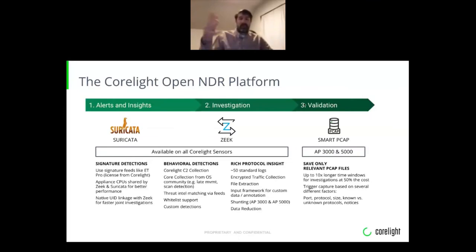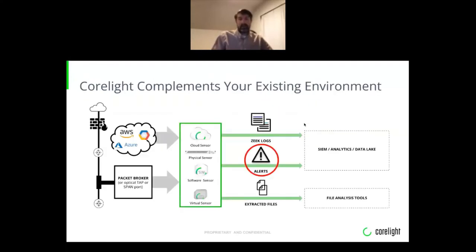So I'll talk a bit more about some of the particular collections we have in the Corelight product to do that alerting. And we'll also touch a bit on how we create those and what that looks like in our kind of test environment. So here's a high level view of where Corelight fits in.